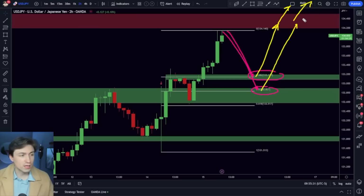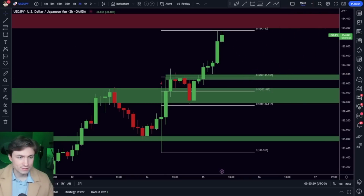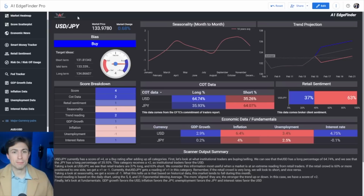Going again with my concept of trailing stops, I'm looking for higher lows to trail a stop behind and continue to ride that as best I possibly can. So that is another trade that I'm very much interested in, backed by, again, the Edge Finder. We've got a +4, and this one is really, really blue. You can see it's the opposite of gold, which is quite red. This one's showing a lot of bullish signals.